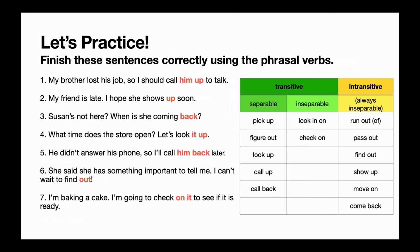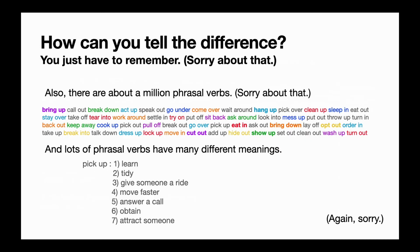Okay, so that's a lot to think about. And you might be wondering, well, how can you tell the difference if you don't have this handy chart, this useful chart to look at? And I'm sorry to tell you that you just have to remember. You can also use the dictionary again and look up to see how these verbs are used.